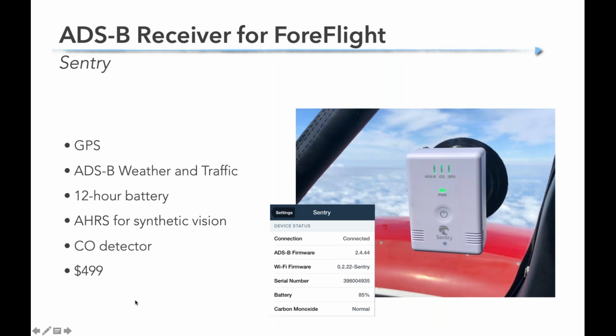If you can upgrade to the Sentry, I would really recommend that. That goes for $499. Includes everything I mentioned before with the Sentry Mini. Also adds a 12-hour battery. Includes a nice suction cup mount, as you can see there. That's from a flight I took a couple weeks ago, and on an Aztec it mounts nicely to the side window for great reception. And what's unique about this receiver is it also has a carbon monoxide detector.